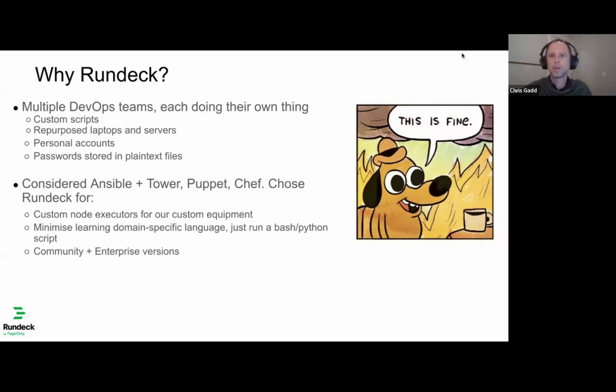So we looked, similar to Samuel, at something that would support people with different languages and experience, with a good user interface. We did look at Ansible with Tower, which we actually end up using elsewhere in the business. We looked at things like Puppet and Chef, for a few reasons. One was that with some of those you need quite a bit of learning of the ins and outs of that particular domain-specific language. You've got to learn that Ansible YAML layout. The custom node executor is a big thing, and then there's the ability to start on the community version and add enterprise later if we wanted that support, which we have gone for.